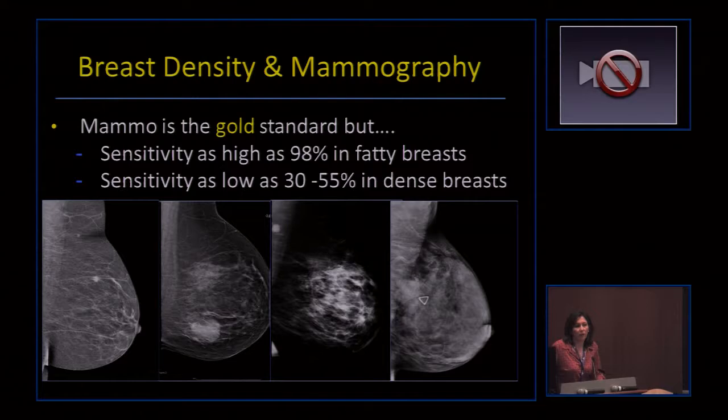So we know mammography is the gold standard in detecting breast cancer early, but it's an imperfect test, and it's particularly limited by breast density. The sensitivity is as high as 98% in women with fatty breasts and as low as 30 to 55% in women with dense breast tissue. So in these 4 mammograms in 4 different patients who all have breast cancer, the breast density is different, and these are the 4 categories of breast density that we typically see on mammography.